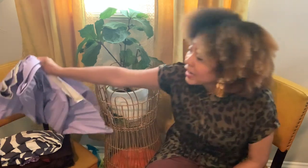Okay, the last bottom I'm going to get into is a skirt. I got this skirt from the Salvation Army, and it had the original tag on it, which was $165. I'm laughing at the fact that I bought it for $6.99. It is a leather, lavender skirt. Look at this gorgeous. Look at the pleating detail on that skirt.